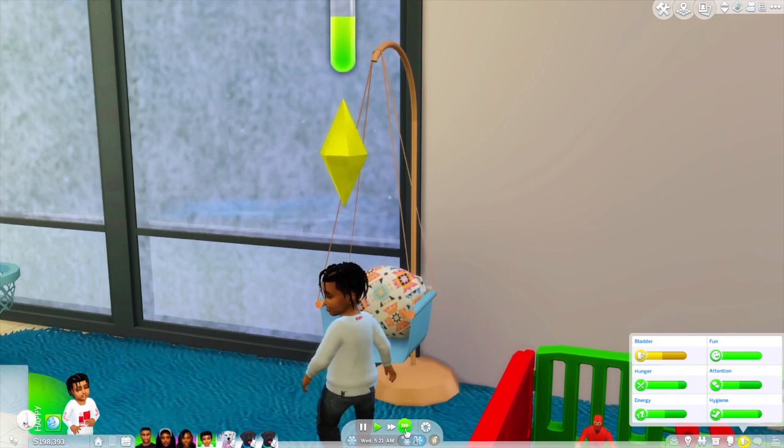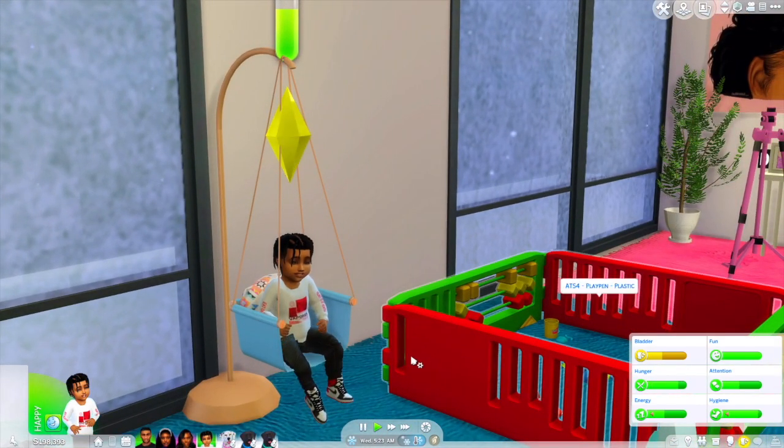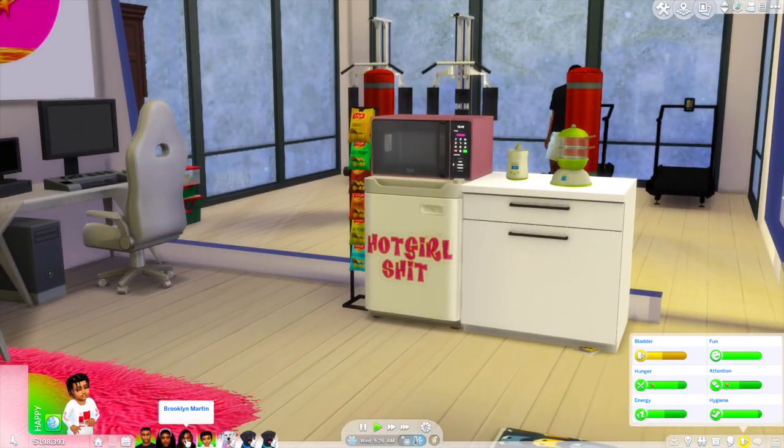Okay, now just sit in it. Now does he do a move if you just sit in it or no? No, they just sit in it. I guess he could, like, eat in it or something. I don't know. Let me see if he could eat in it or something.